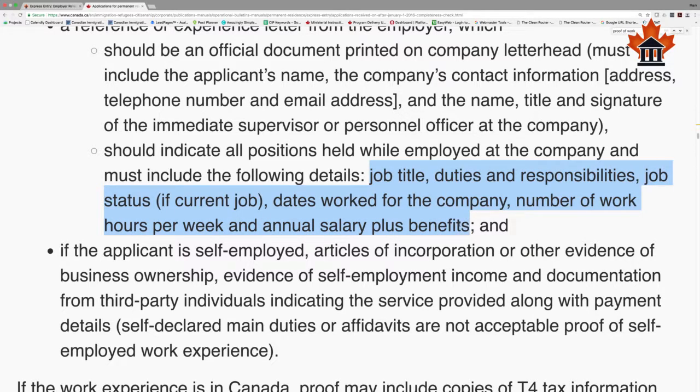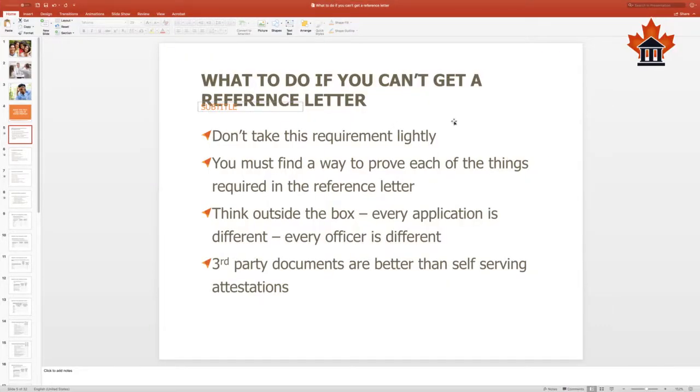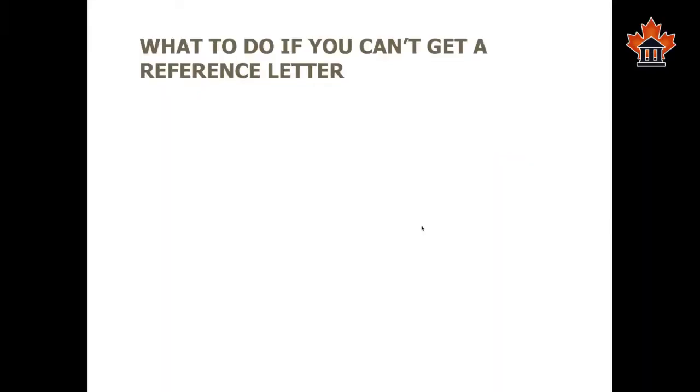This is the goods. So once you know what the standard is, then you go back to your employer and you say, hello, dear employer, would you be willing to issue me a reference letter? And I need it to state all of these things. And then they come back and say, oh, well, we have a policy in our company that we do not issue reference letters with all of that information. In fact, we'll just issue this bare bones letter that confirms you were employed by us and pretty much nothing else. So what do you do?